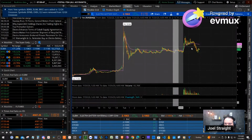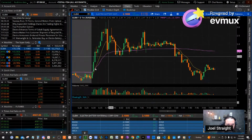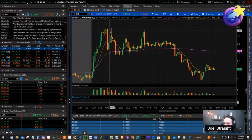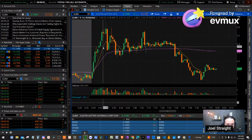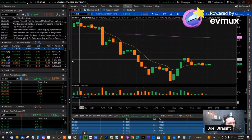Traded this one too on a different account. It's my Webull account. Wow, so I actually got out of this like, that's funny. I guess it did run up to like 250. Took the trade back here.